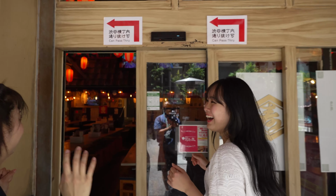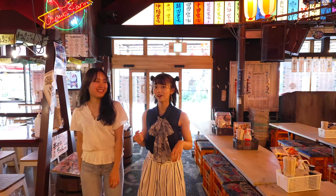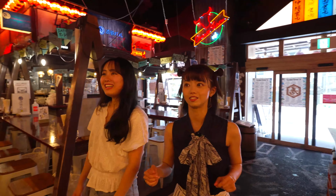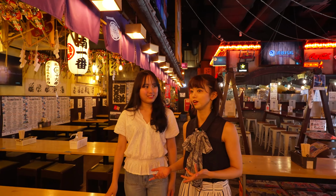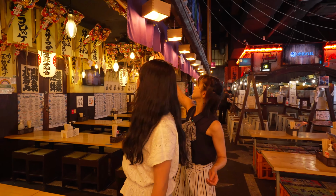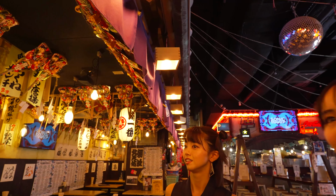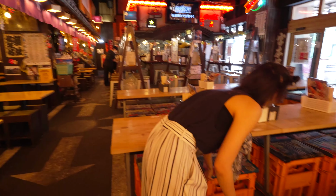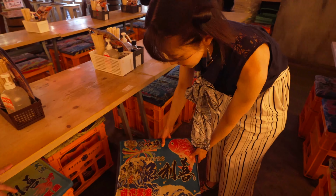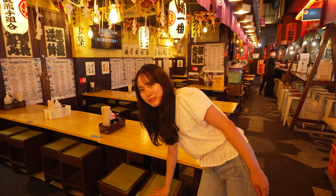Lantern. Oh, it was automatic. Wow. Oh, it's so nice. I've never been inside actually. Me too. I can't believe we're in Shibuya. Let's try to find something from the Showa era. Like this? I think that's Showa style. And also the lantern. What else? Zabuton. Well, this chair is made out of the cage of the beers. It's made out of tatami floor.